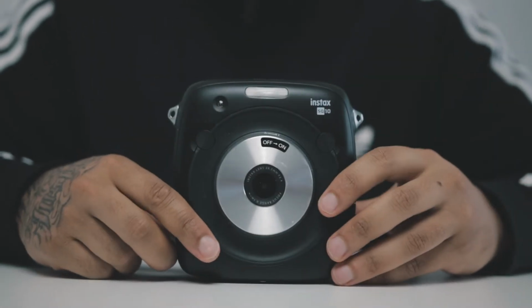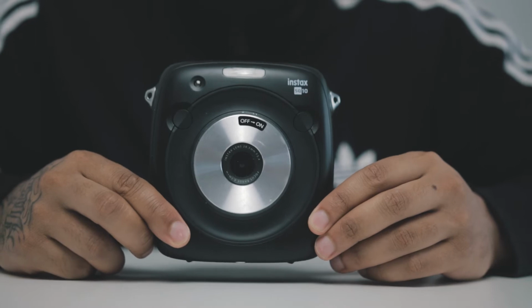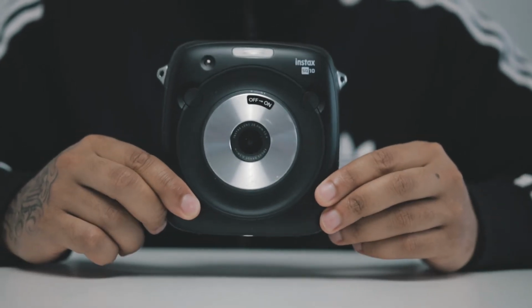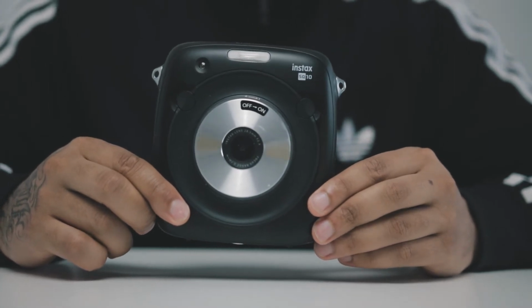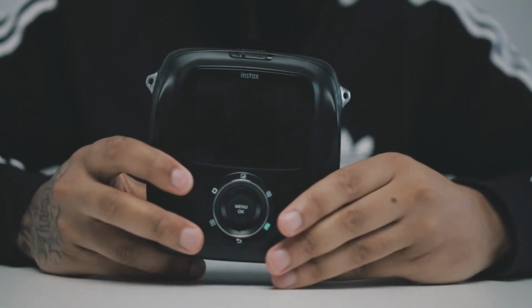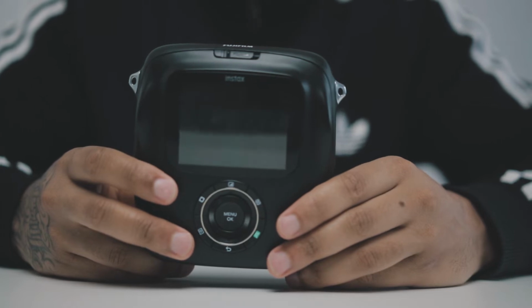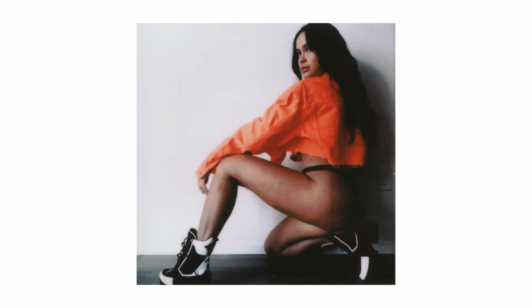Here we have the Fujifilm Instax SQ10. I want to start off by saying I do not like this camera. I remember this cost me about $350. I think I've used this maybe 4 times. It's a digital Instax film camera. I don't like the coloring of it. I think it's hard to use. I really despise this camera, especially for the price that I paid.